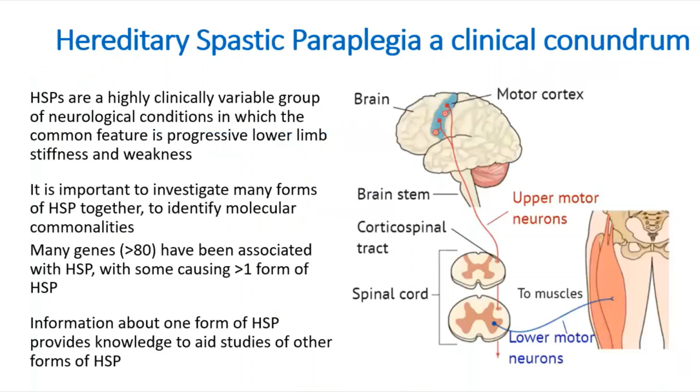So as we work our way through the talk, both Emma and I will talk around each of the slides, and this one's for Emma.